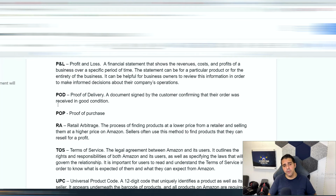POD, proof of delivery, that's another term similar to the BOL that we mentioned earlier. So in case Amazon lost some of your goods, they might ask you for POD. The same with POP, proof of purchase. They might ask you for proof of purchase to know for how much to reimburse you.